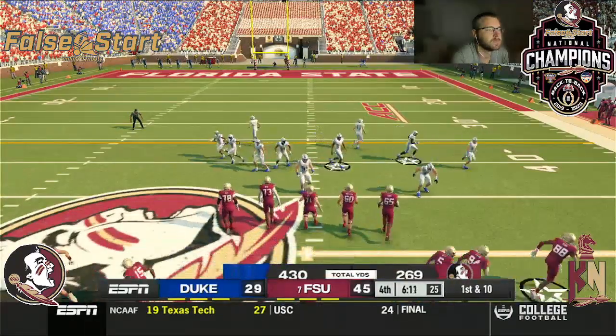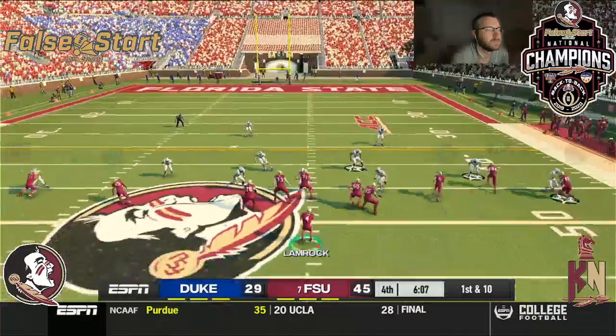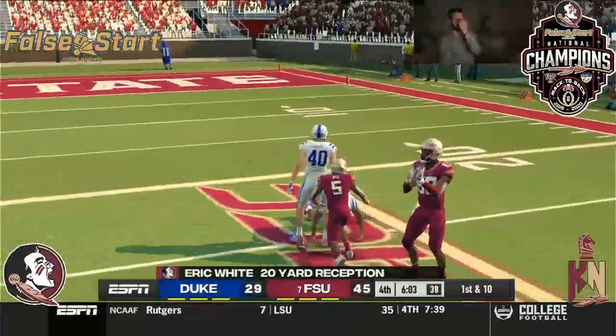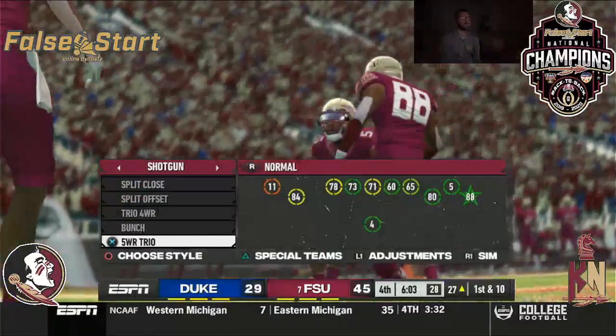46-yard line. First down. They spread the field in the gun with 5 wide receivers. Fires out to his receiver. Brought down around the 27-yard line. That makes it first and 10.